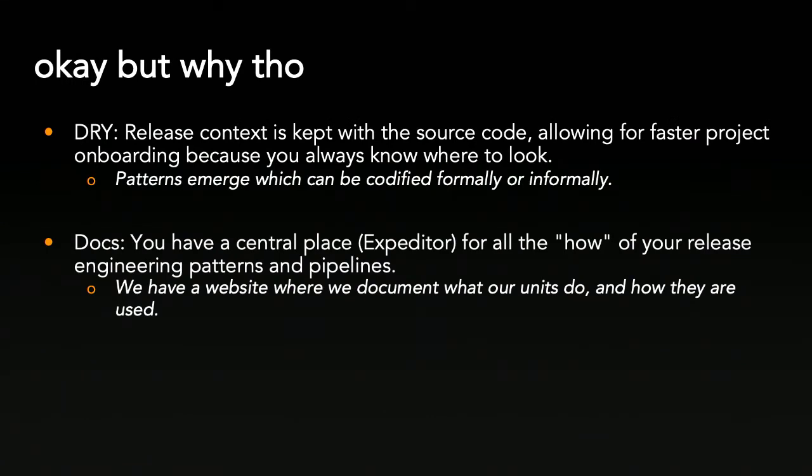So the release context is kept with the source code, and that allows for faster onboarding. So when you're looking at a project, you know, okay, this project is using Expeditor because it has an Expeditor folder. I go in there, I'm going to see the config file, and I'm going to see all of the bash scripts that Expeditor is going to call, all of the Buildkite pipeline definitions, all of that stuff is going to be in that project directory.